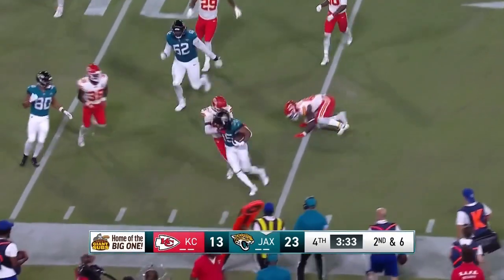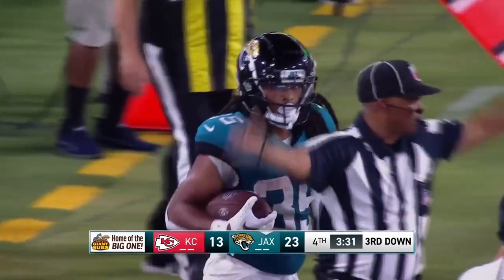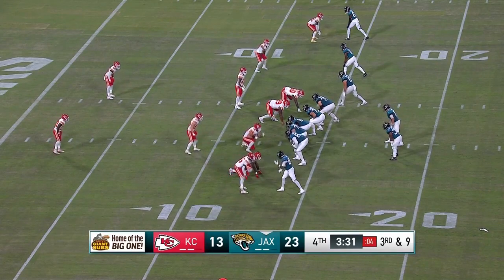Toss to Brightwell, and he went backwards. He went backwards, and he has to know he has to stay inbounds. I'm sure they've talked about it, but this has to be one where he has to stay inbounds. Flanking Mac Jones.